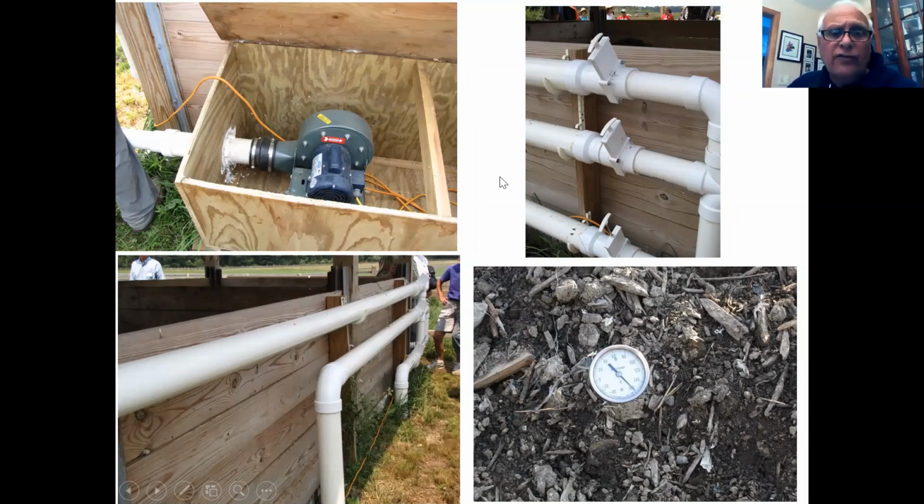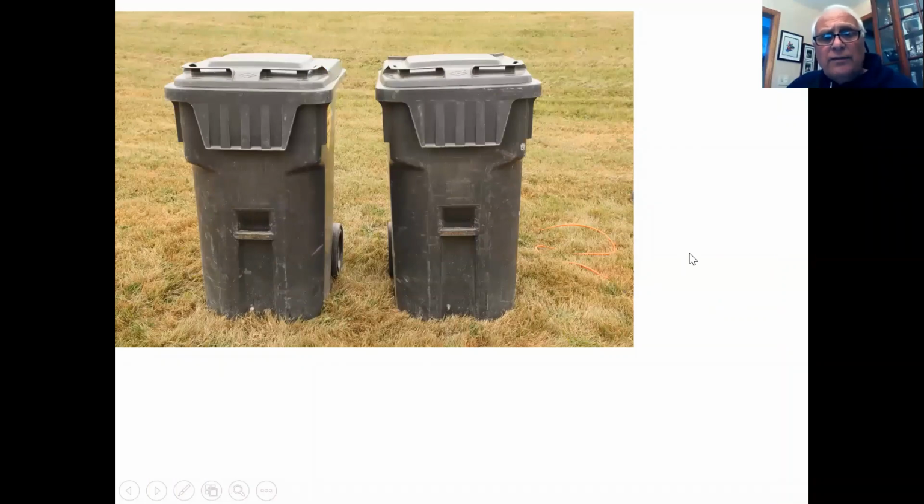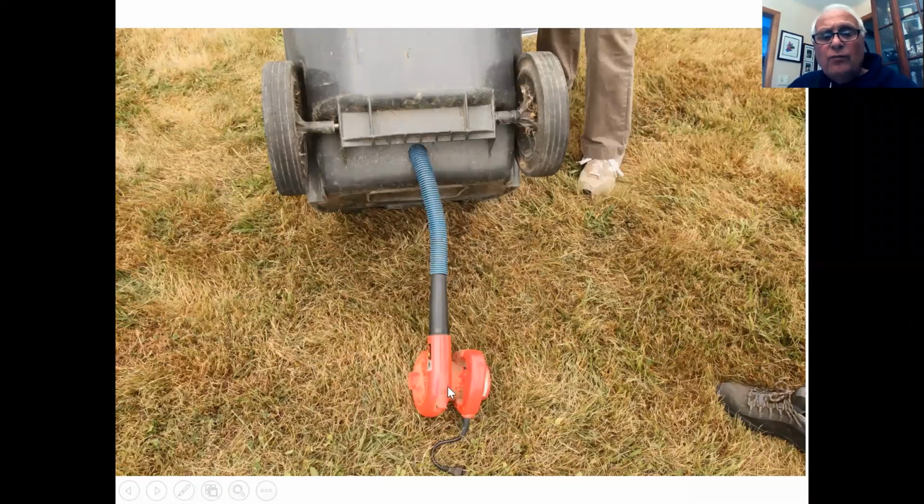UMass Extension, we have offered a simple, low-cost aerating system. And in this case, there are two types. We can use trash bins like this. Usually we recommend three trash bins like those. And as you can see, at the bottom you make a hole, and then there is a pipe that goes in there, and the pipe will be attached to a blower, a leaf blower.